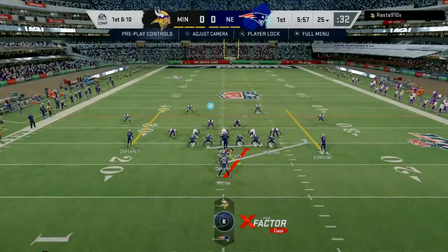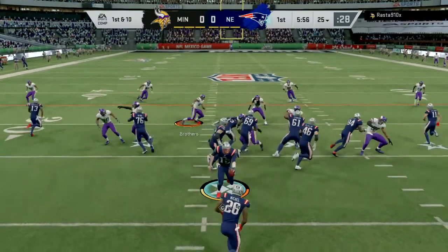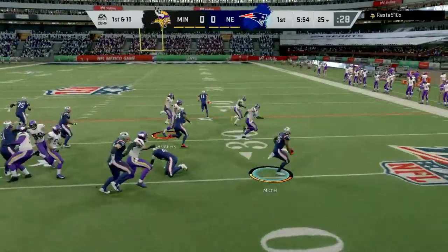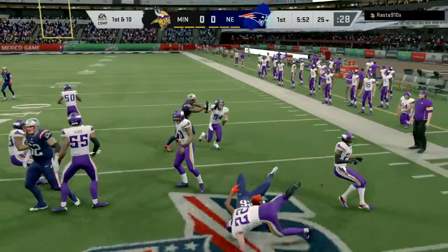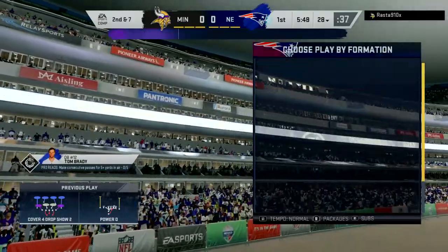Get the ball. Sony Michel, his first carry. And he'll be upended at the 28-yard line. Just a 3-yard gain there.